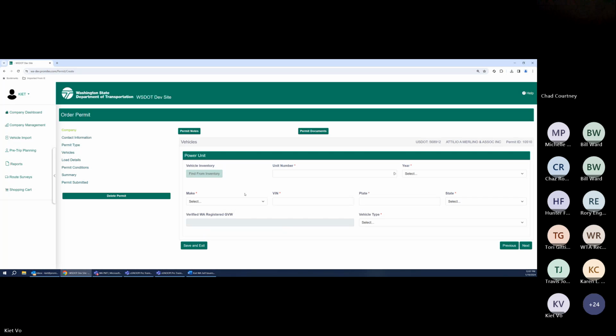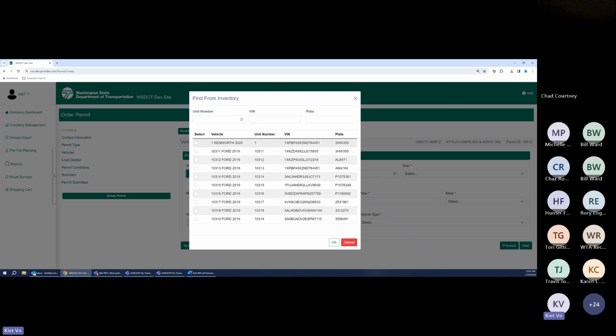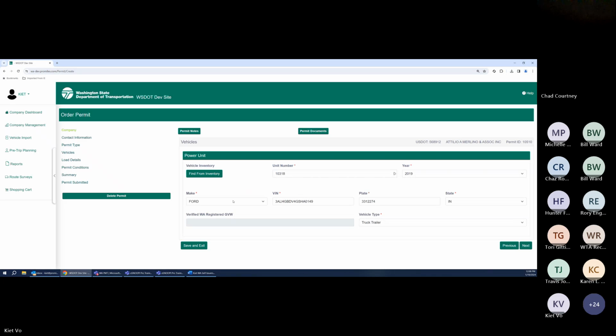Hit next. And then same as earlier, you have the opportunity here to either manually enter your vehicle information, or you can use a vehicle that has been established in your vehicle inventory. You can search to narrow down, let's say if you have a lot of vehicles, or this is just a brief list. And again, I only had 9 or 10 vehicles in my list here. So it's easy to pick which one I'd like. Hit OK. And that gives us the vehicle information here. And here, you can select your vehicle type, whether it's a single unit, tractor trailer, truck trailer, or tractor double trailer. And then we'll just hit next.